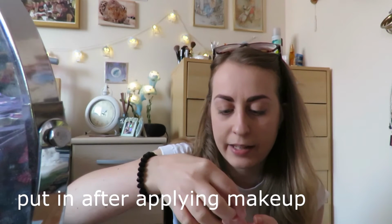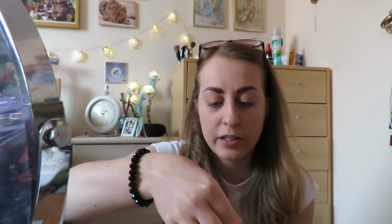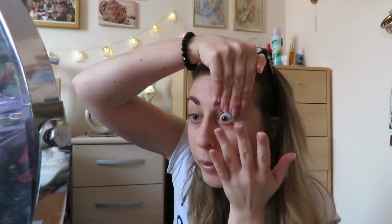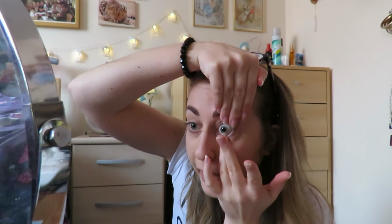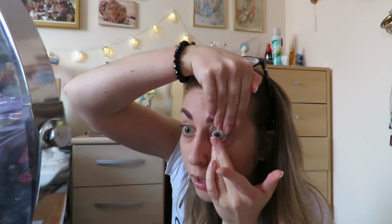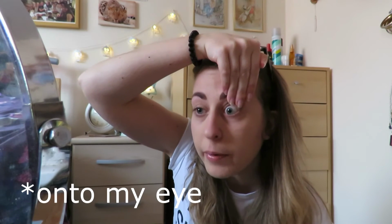Okay, so I've taken the lens out of the pot, and then I tend to balance it on my middle finger. I find this is the most helpful. And then I'm going to just rinse it in my solution that I've just poured. And then looking at the mirror, I'm going to hold the top lid with my other hand and my bottom lid with my ring finger. Place the lens onto my eyelid. I give it a few seconds to settle, and then I let my lid down gently.